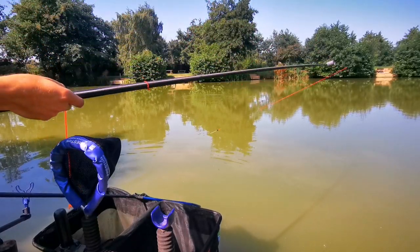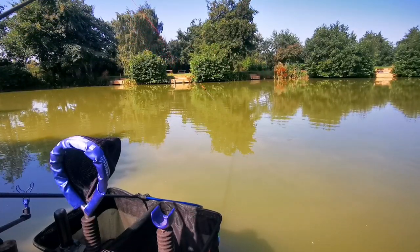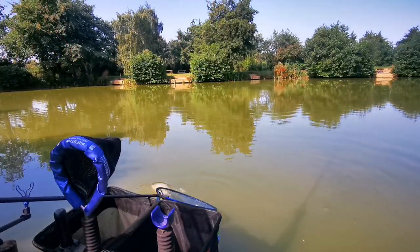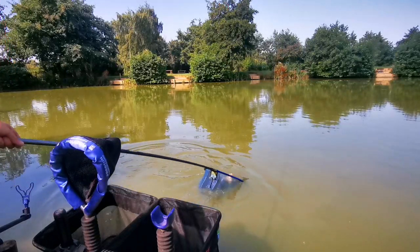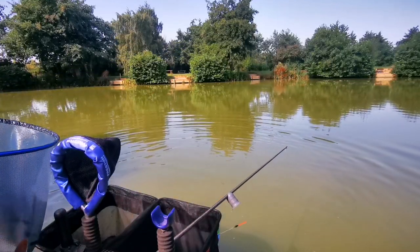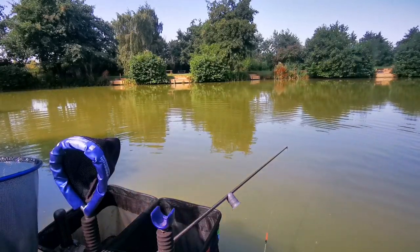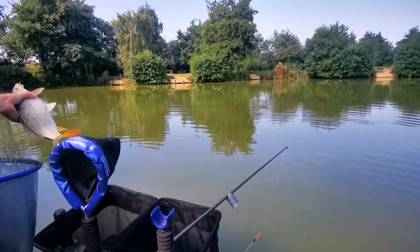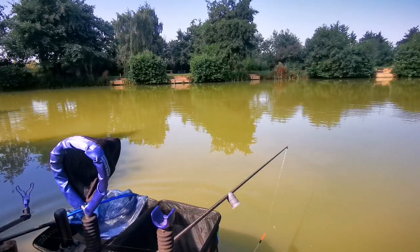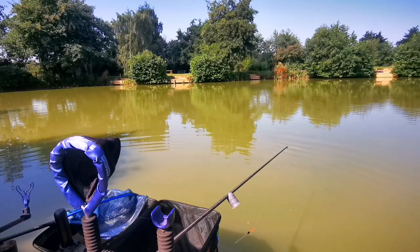Every so often I'm feeding 4 mil pellets in with a pot, but not that often. Most of the time it's just the paste, there's bits breaking off all the time, and that's enough to keep them fish in there and draw them back in once they spook out, if I do get a fish that goes outwards a little bit. So it's just about keeping it going. It's working, so don't change it. We're still on carp now, but in a bit the bream and tench do show up. So we'll watch this for a bit.